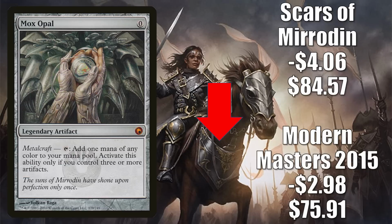Mox Opal, the Modern Masters 2015 copy is down $2.98 to $75.91. The Scars of Mirrodin copy is down $4.06 to $84.57. This is retracting after some recent increases, and some think this could show up in Commander Masters potentially. It is in a number of Commander builds, and it is a solid Legacy as well as Vintage card.